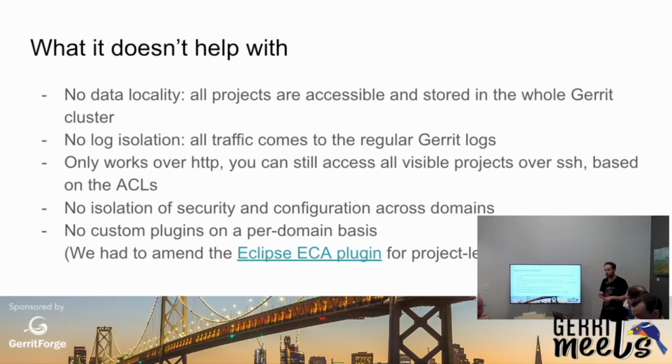No log isolation. All of the logs for all of the domains are going to be in one place. I think I prefer that, but if that's something you guys don't want, then it's something to consider. Also, as I mentioned at the beginning, it only works over HTTP. However, even over SSH, all the ACLs still work, so you're not going to be left with a security gap or anything.